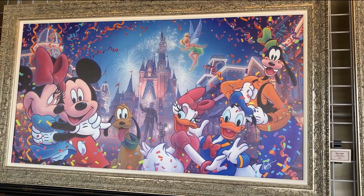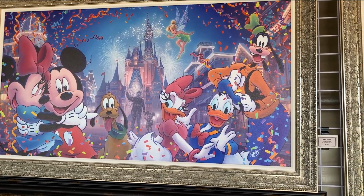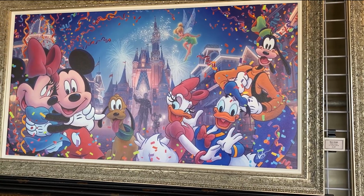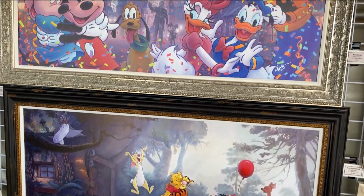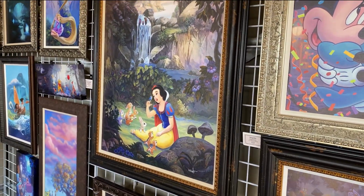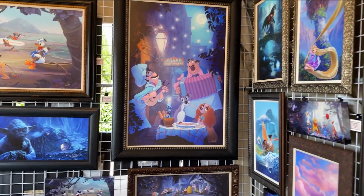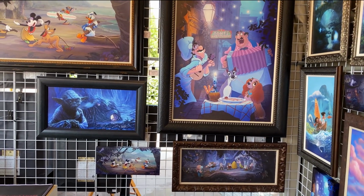And need I say more? That's just a great piece. Also, 2,500, extra large framed canvas right there. That one, and then there's Winnie the Pooh right down there. Snow White and the Seven Dwarfs was absolutely gorgeous. And then right over there, he's actually got some Star Wars right over there.